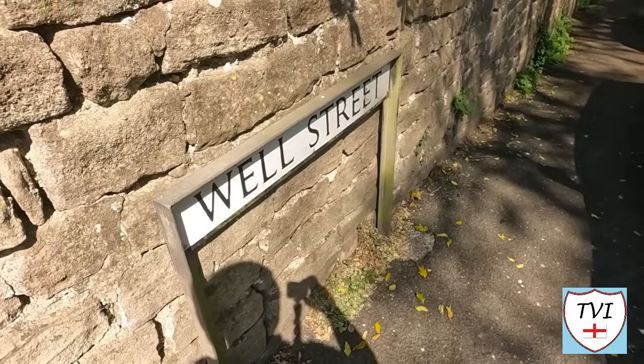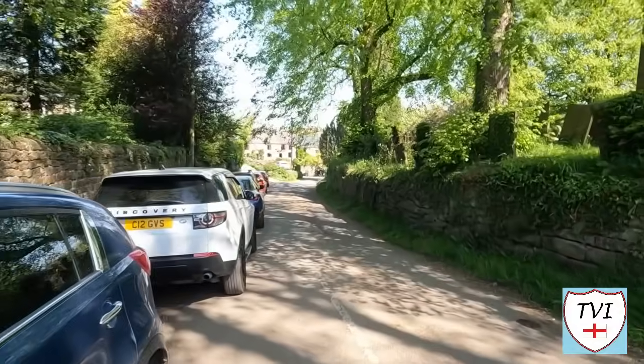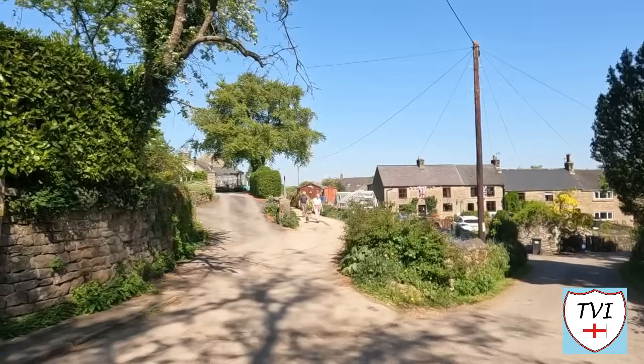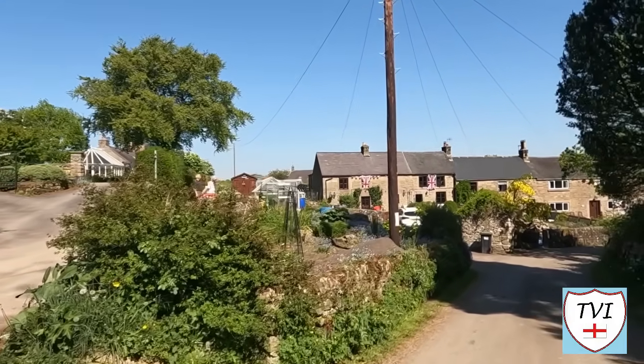Turning left into Well Street now, we come face to face with the old rectory. Built in 1838, it was the birthplace of the suffragist Rhoda Garrett. Hawthorne Cottage at the bottom of Well Street is thought to stand on the site of the medieval manor house, and if so, it could be one of the oldest houses in Elton. The well that gives the street its name stands outside Hawthorne Cottage.